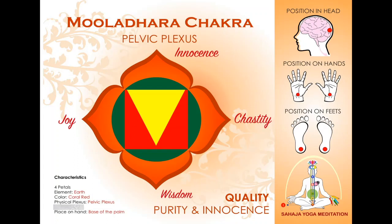So all the diseases in the organs controlled by the Mooladhara chakra come because of the imbalance of the Mooladhara chakra. And if we are having any problems, we can easily judge that our Mooladhara is in an imbalance. And with meditation and with the treatments that have been taught here, you can easily clear your Mooladhara chakra and also clear your physical, emotional, mental, and energetical imbalances.